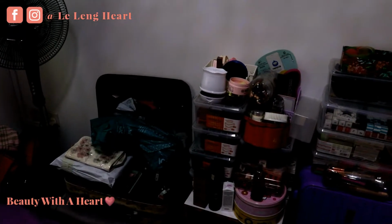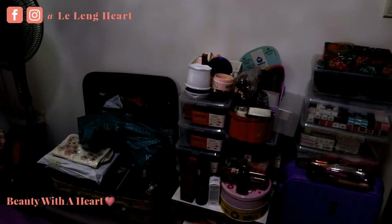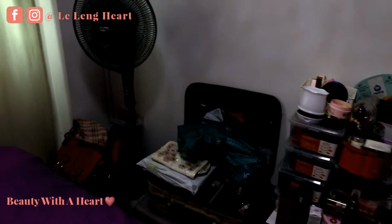And as you can see, my makeup items are all scattered around, and there's the dustbin. Yes, pardon me for the lightings and also for the sound quality because I'm not bringing my mic and the lightings over. And this is, yeah, my makeup area. It's very messy, isn't it? Okay.